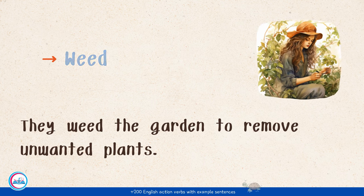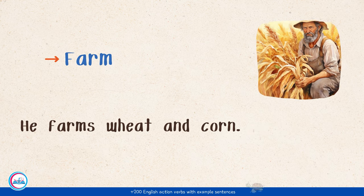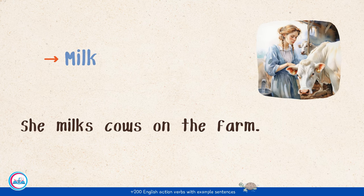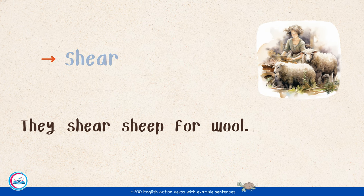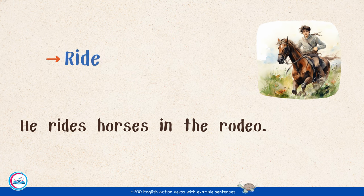Weed. They weed the garden to remove unwanted plants. Farm. He farms wheat and corn. Milk. She milks cows on the farm. Shear. They shear sheep for wool. Ride. He rides horses in the rodeo.